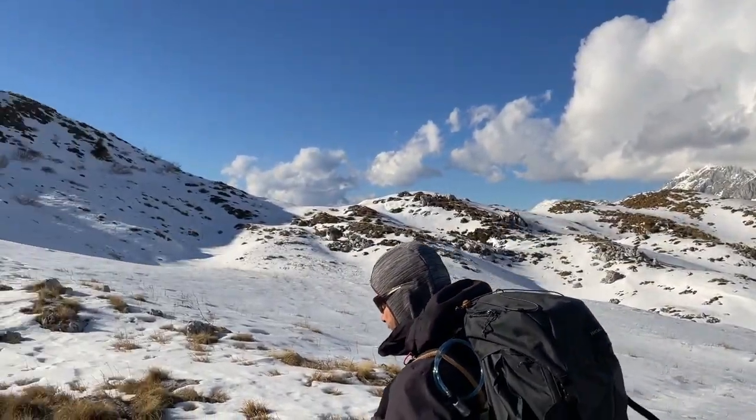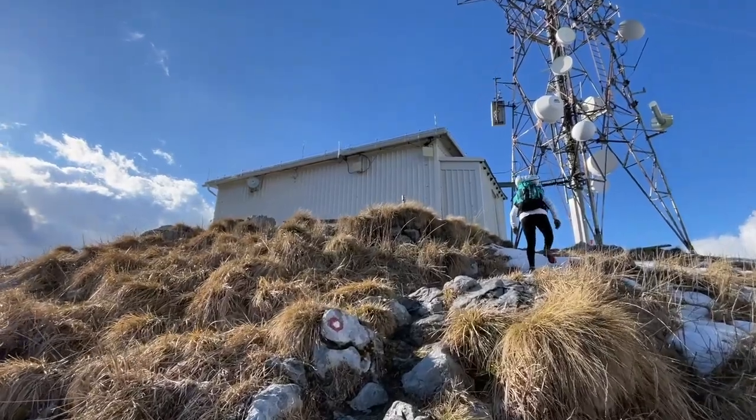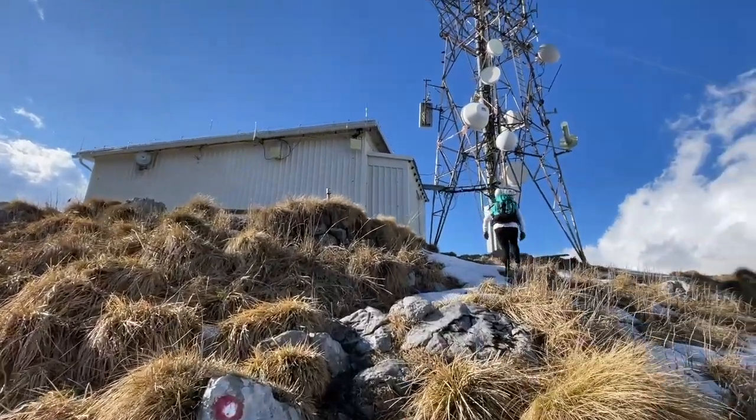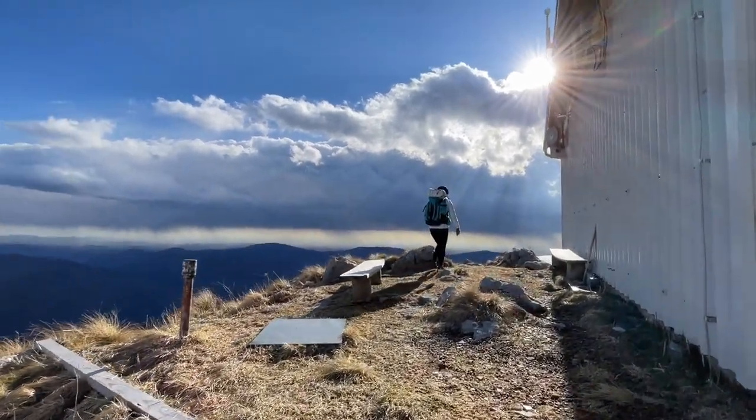Because of filming and admiring the views, we hiked up the mountain Stol much longer than expected. And we still had a quite long way to go to the bivouac where we spent the night.